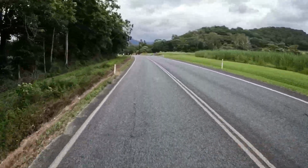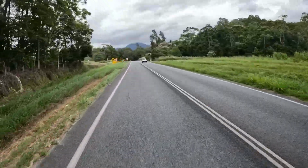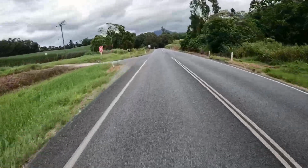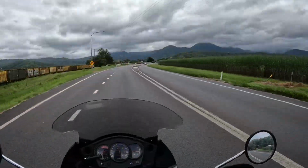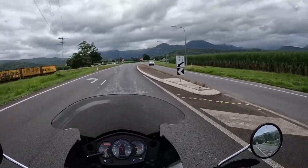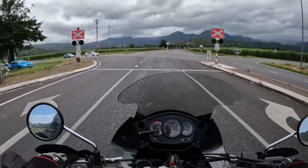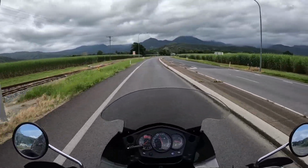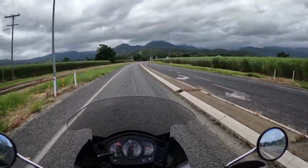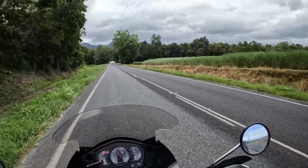We're just about a couple of k's out of Mossman here, and we're coming into just where you turn off to go to Cooktown. Now there is a swimming hole up there. I'm just going to concentrate on the War Memorial, and if the weather holds, I will get back to there for us. Actually, no, we'll go down and show you one of the other ones here anyhow.